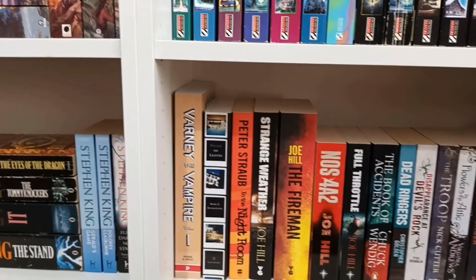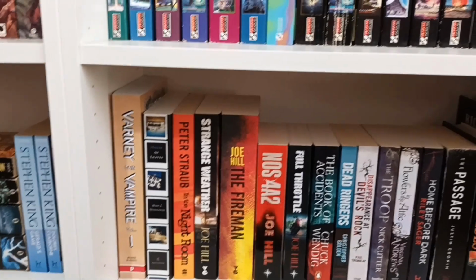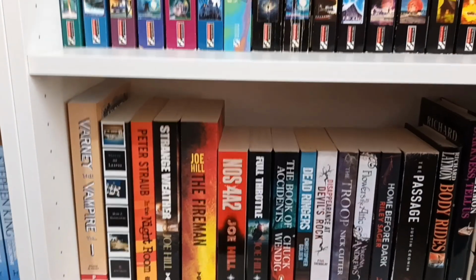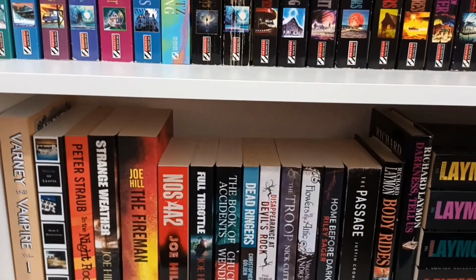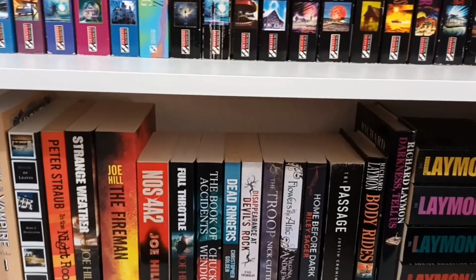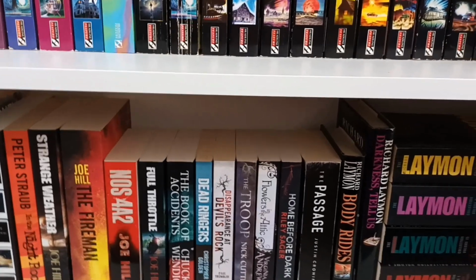Here we have another horror section. So we've got House of Leaves there, which is very intimidating. I will get to that one day, but The Book of Accidents by Chuck Wendig is something I'm super keen to get into. Also want to read Flowers in the Attic, and Home Before Dark by Riley Sager is fantastic.